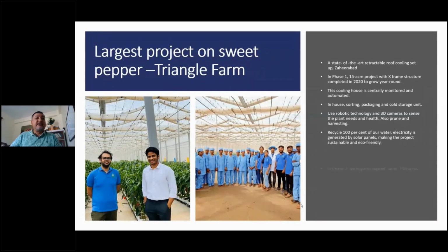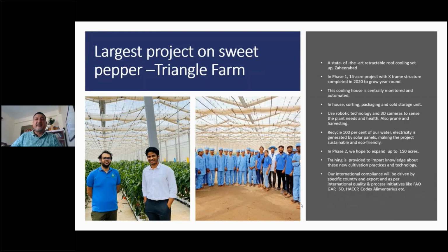In the second phase, they are going for 150 acres, and probably they will go with 60 acres next year. Training is provided to impart knowledge about the new cultivation practices and technology. They are using all the international compliance of quality standards, the GAP standard, you can say.